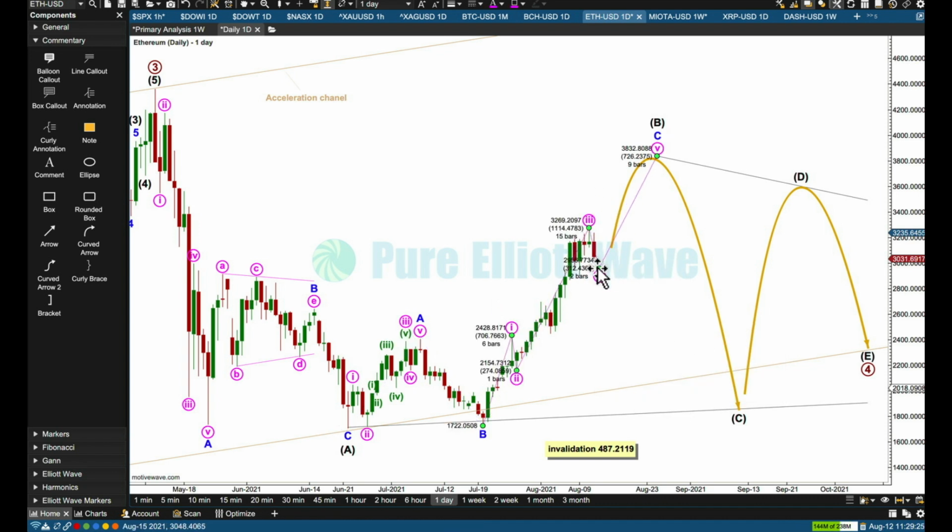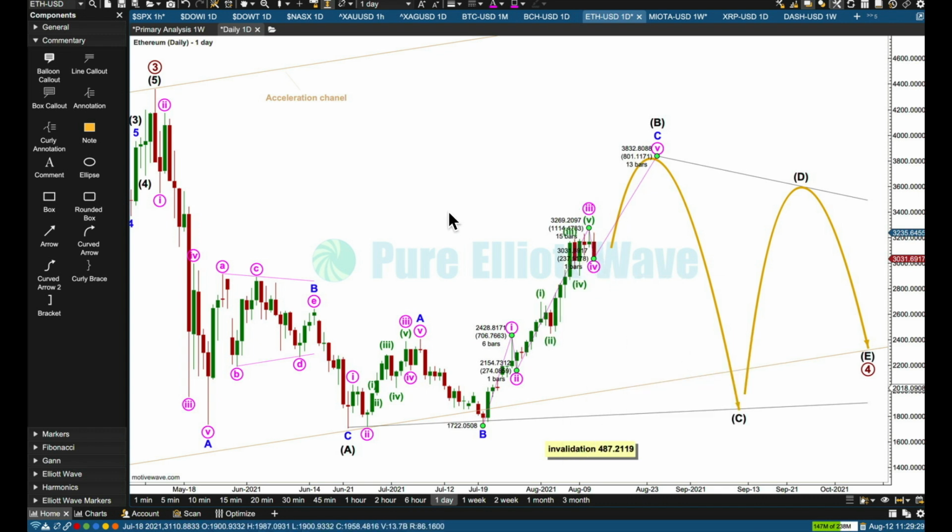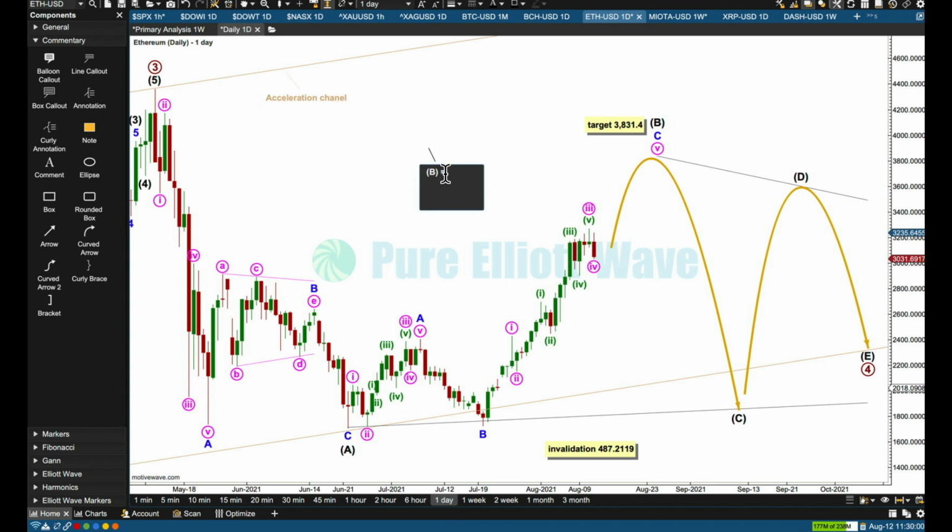Oh, I can see a nice impulse here for minute 3. This looks okay. Yeah, that actually looks pretty good. So let's put this very general target, and that 80% the length of a triangle subwave is based on research.